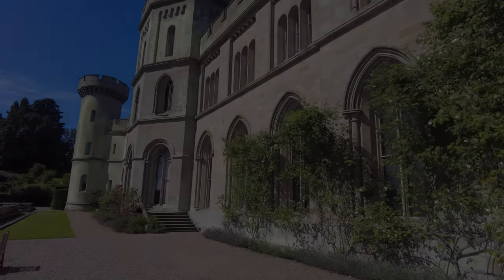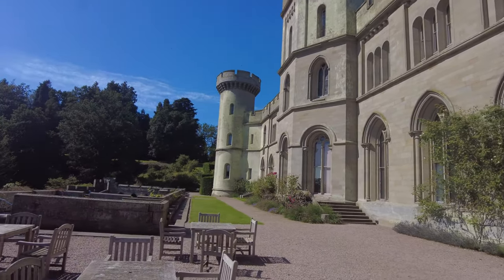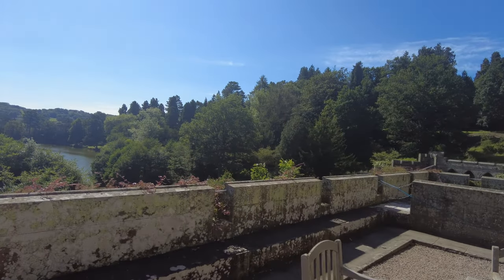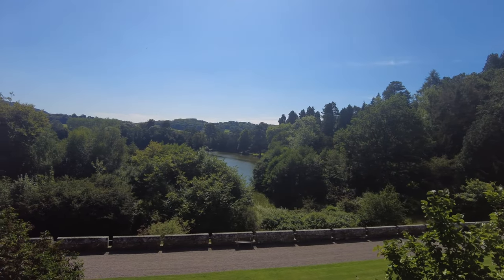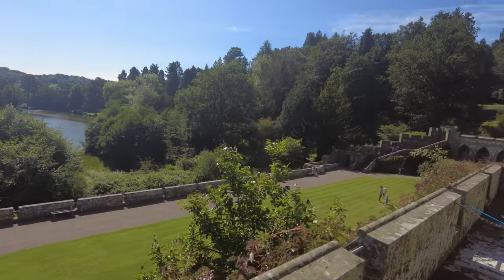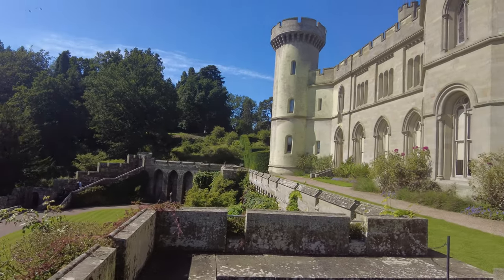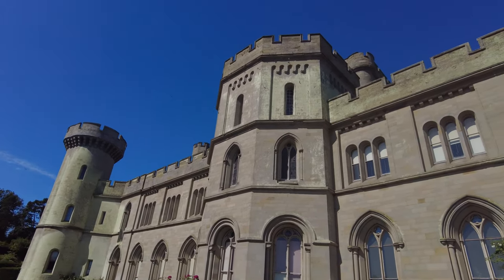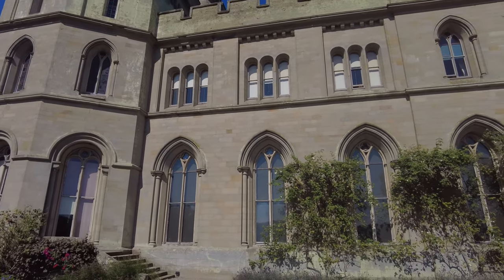Now we round to the rear of the house. There's a lovely terrace at the back here. If we walk to the end of the terrace, you can see the lake behind the house and a further terrace just below. And shortly, I'm going to be going round to the front, because I'm going to go in the house. And hopefully they're going to let me film inside.